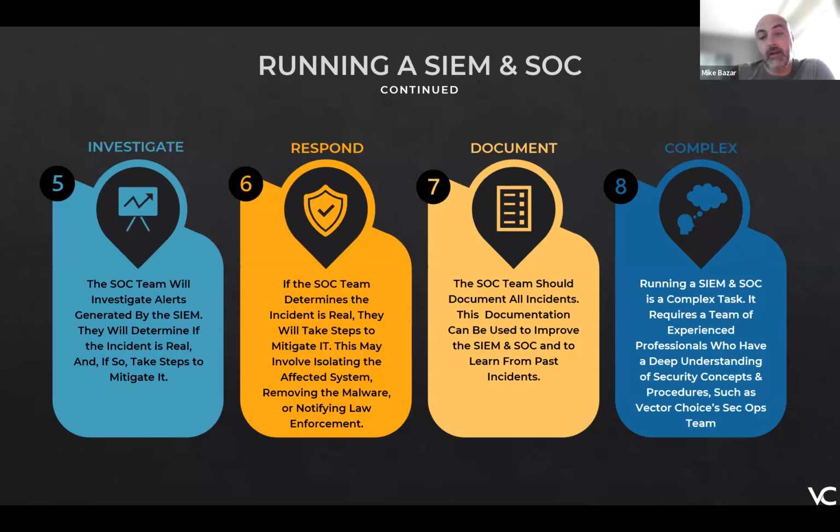And that last dot there is, it's complex, right? Doing this internally, doing this with a small shop, it's hard and it's complex, and you want to get the right people doing it, to have the right set of expertise across multiple platforms to be able to pull all this together. And so that's why, shameless plug in all this, we have that team, we have those pieces. I'm not saying you can't go do it on your own, but we have those things.